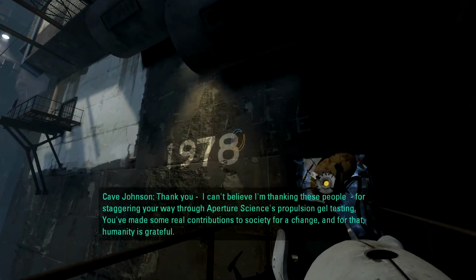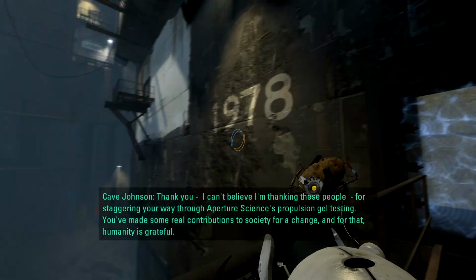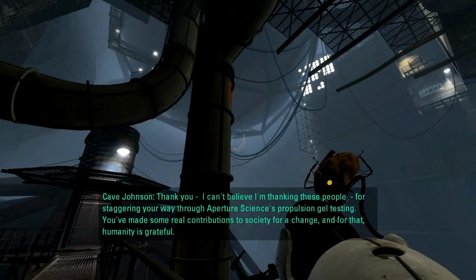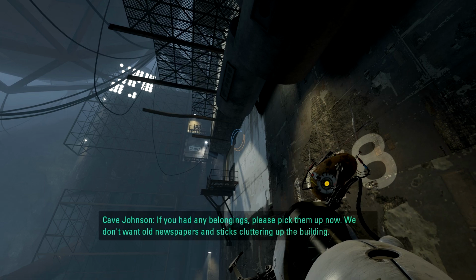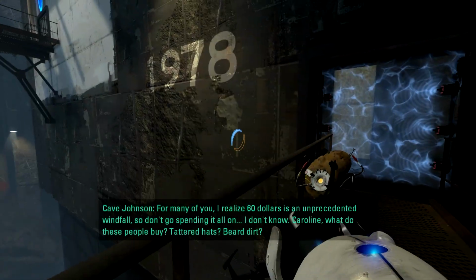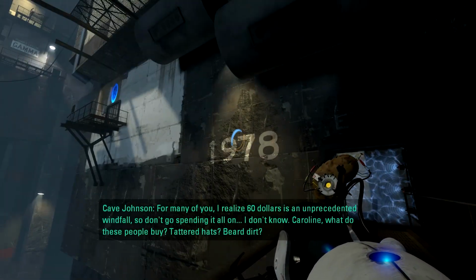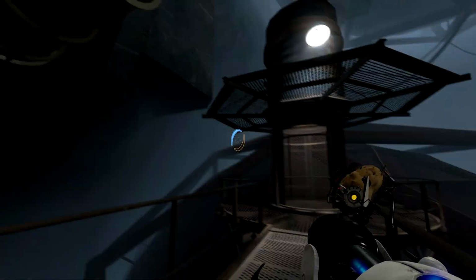For staggering your way through Aperture Science's propulsion gel testing, you've made some real contributions to society for a change, and for that, humanity is grateful. If you had any belongings, please pick them up now. We don't want old newspapers and sticks cluttering up the building. For many of you, I realize $60 is an unprecedented windfall, so don't go spending it all on, I don't know, Carolyn, what do these people buy? Tattered hats? Beard dirt? Well, that's just mean.